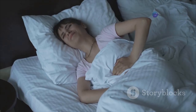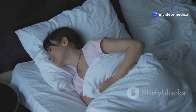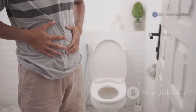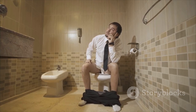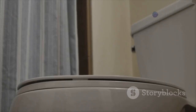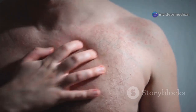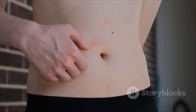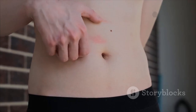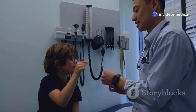Many people with enteric fever report having stomach pains and a general feeling of discomfort in their abdomen. You might also notice changes in your digestive system. Some people experience constipation, where they find it difficult to have a bowel movement, while others might have the opposite problem, which is diarrhea. Another distinctive sign that can sometimes appear is a rash. This rash consists of small rose-colored spots usually found on the chest and abdomen. It's a key signal for doctors, though it doesn't show up in every single case of the illness.